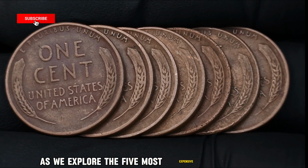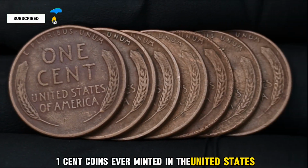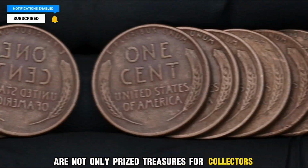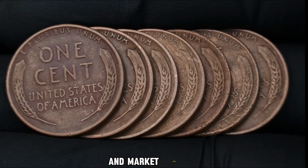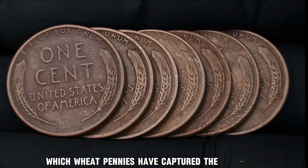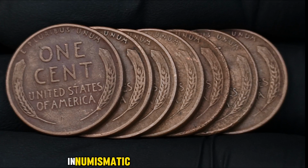We're exploring the 5 most expensive and valuable 1-cent coins ever minted in the United States. These remarkable pieces are not only prized treasures for collectors, but also hold incredible historical significance and market value. So, get ready to discover which wheat pennies have captured the spotlight and why they remain some of the most sought-after coins in numismatic history.